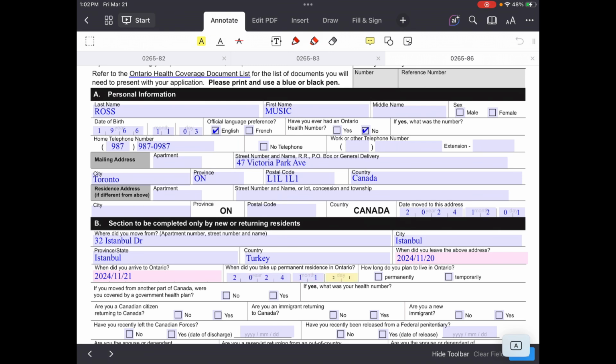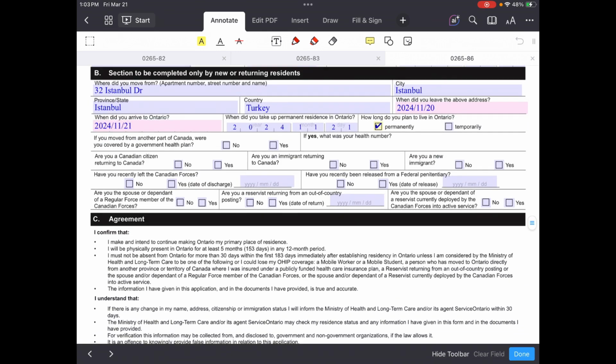My goal was, from day one, to live and work in Ontario permanently. And since I was a permanent resident and I came here on a PR card, from day one, I took up permanent residency in Ontario. And then it's asking, how long do you plan to live in Ontario? I'm going to go ahead and pick the option for permanently.